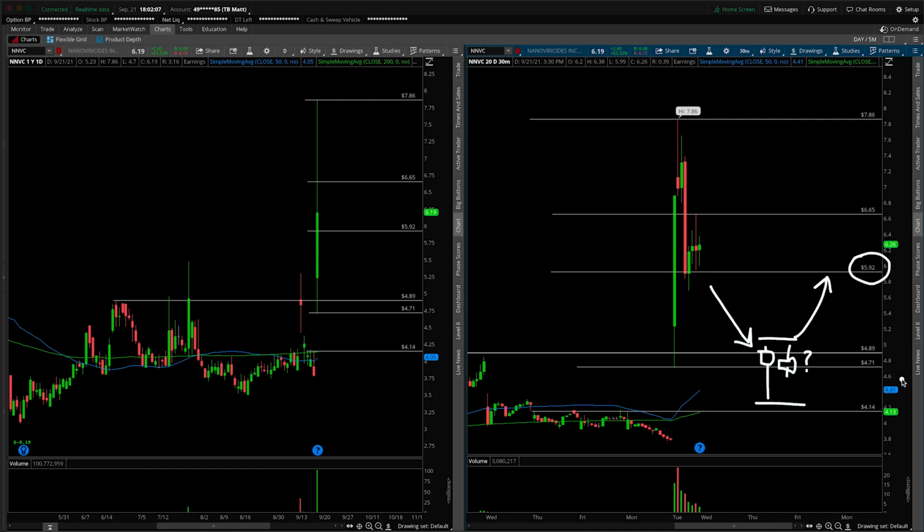So those are the levels and scenarios I'd really keep an eye on here inside of NNVC. Obviously, volume is going to be the main driver, but if it does dry up, that's what I was getting at there, then again, probably avoid and just don't really get involved here until there's another catalyst that could potentially put momentum back on the charts for NNVC.